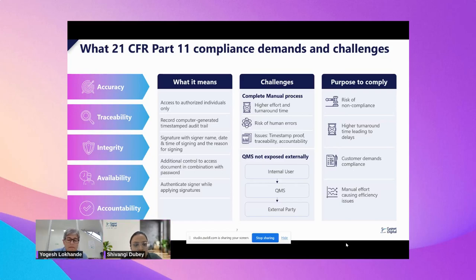So with CFR Part 11, it is very important for the organizations who are under the regulated definition, they are supposed to follow it. Now, the idea here is that they can either go ahead with their paper-based system, or they can move from a paper-based to a paperless system. And that's how the topic of discussion is today.